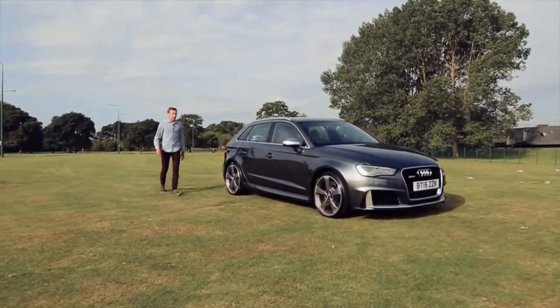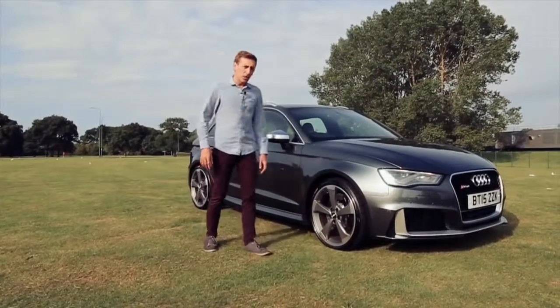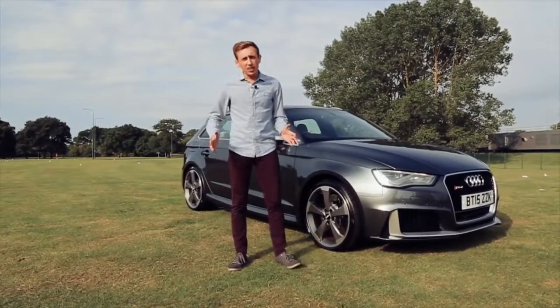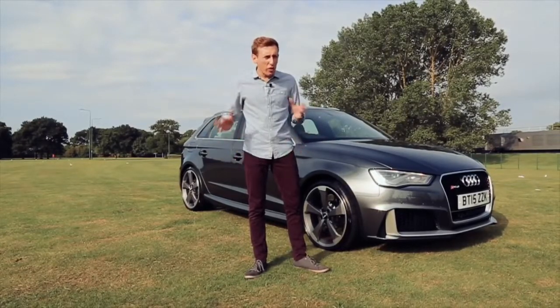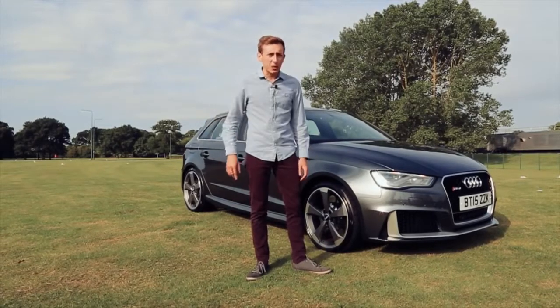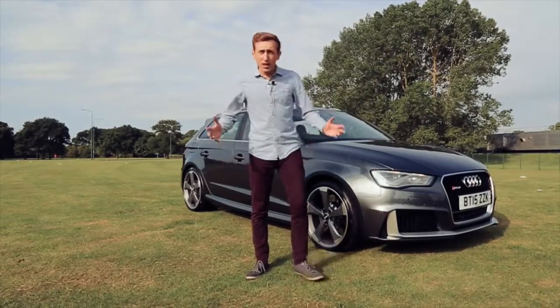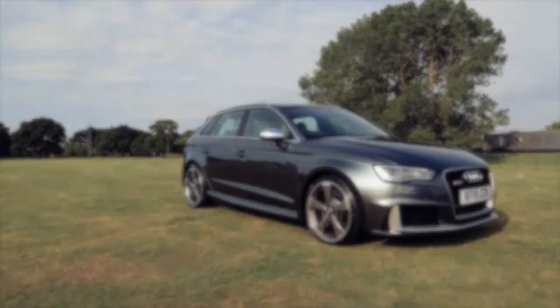The RS3, how to summarise? Well, in one word, brilliant. It's going to be, isn't it? But in a few more, I'd say it's a bit like taking that quiet chap from accounts out on a night out. You don't expect it to rock your world, but then when he's out, you find out he can drink you under the table and dance you out the club. It's brilliant! I want one!